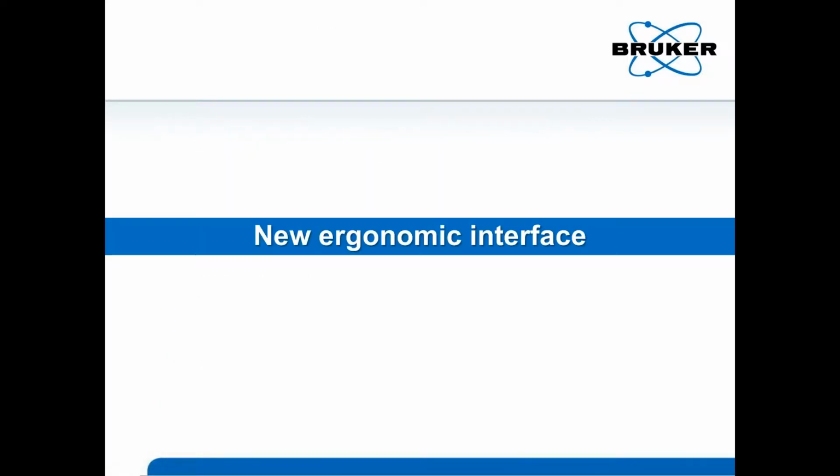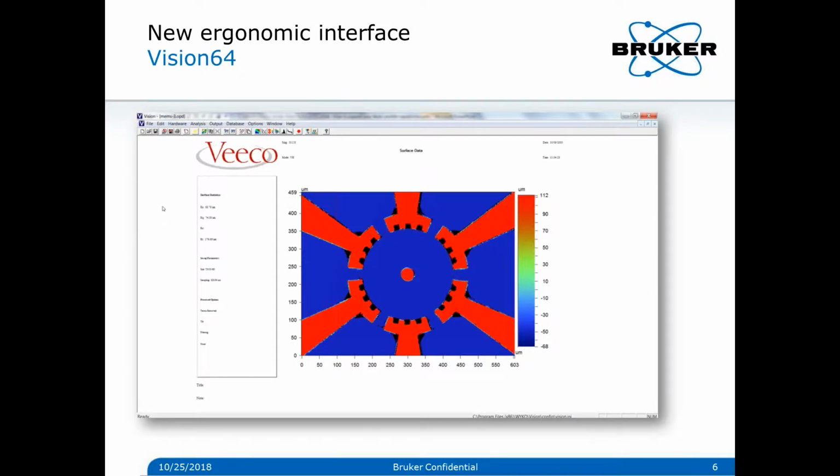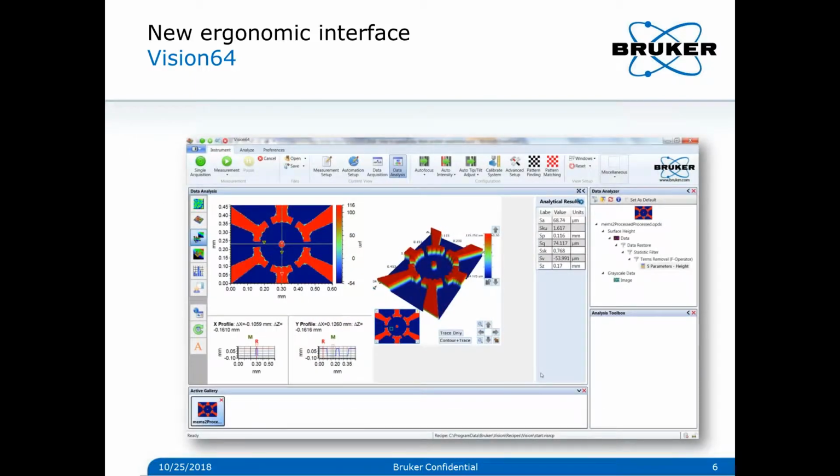So first of all, I will start digging into how the interface can play a role in the user experience. What some of you may be used to is the former interface with Vision 32. So we moved in 2010 to Vision 64. As it is named, Vision 64 is a full 64-bit software, and it brings to the user extra power regarding post-processing capabilities, but also handling large files and large quantities of data sets.